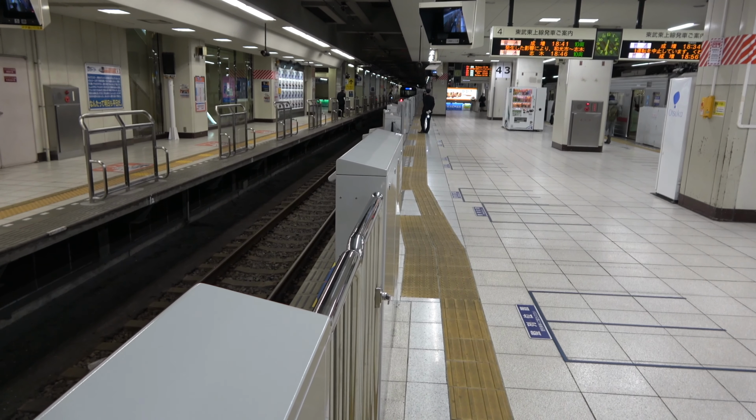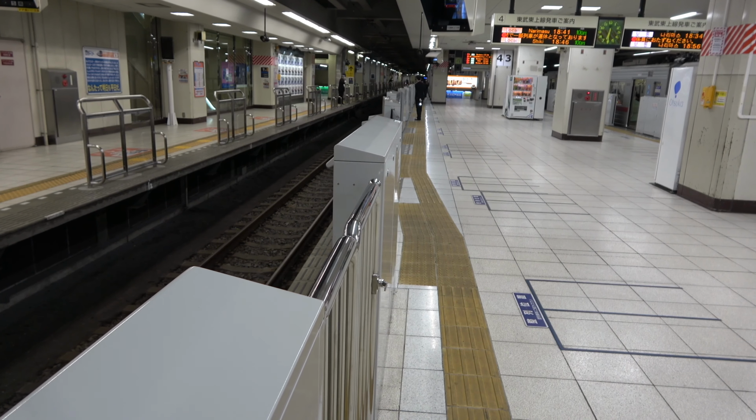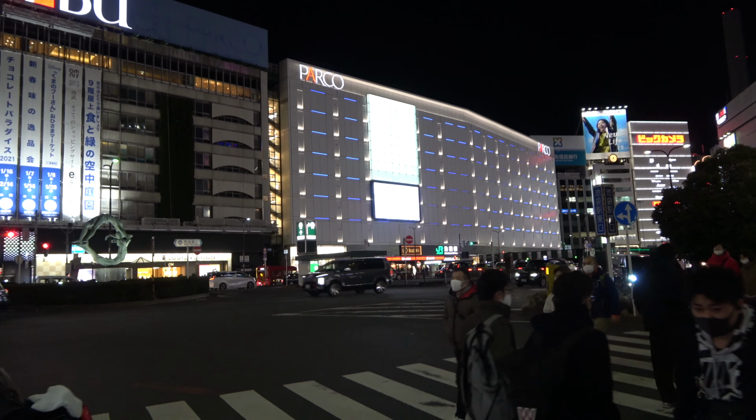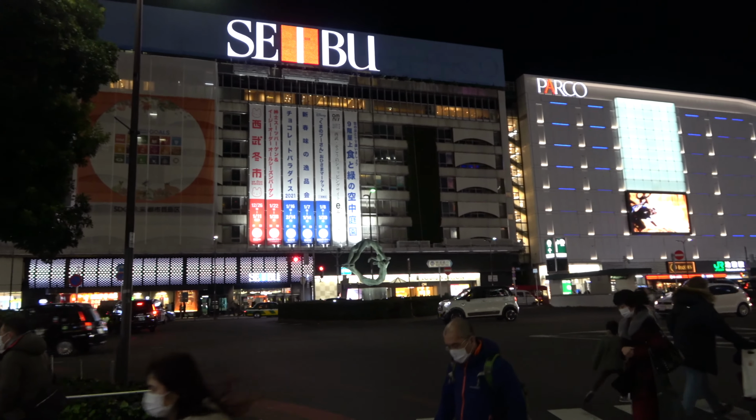That's it for the Tobu Tojyo line. So how were the two major private train lines, the Seibu Ikebukuro line and the Tobu Tojyo line, at Ikebukuro station terminal?